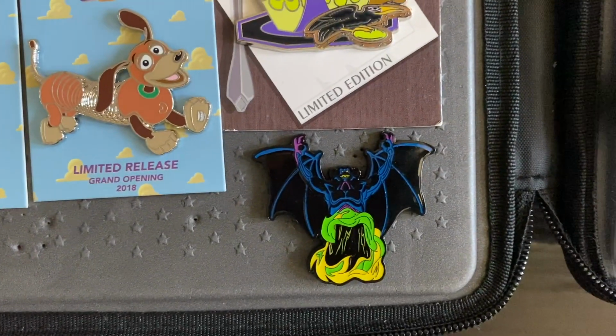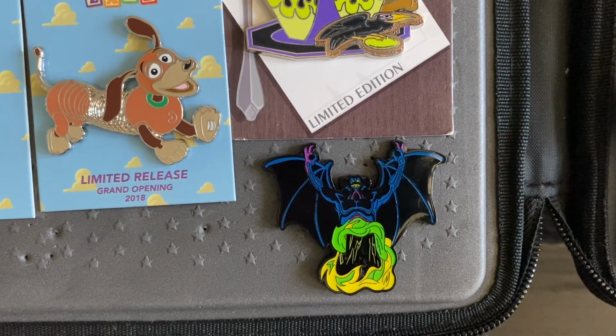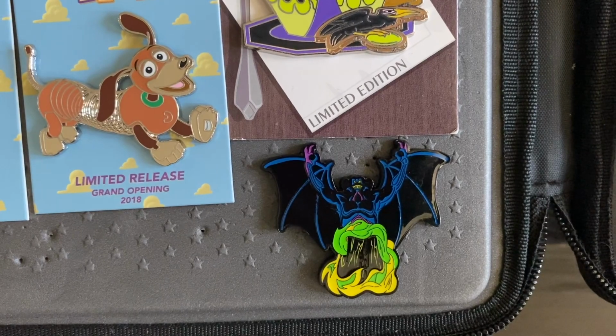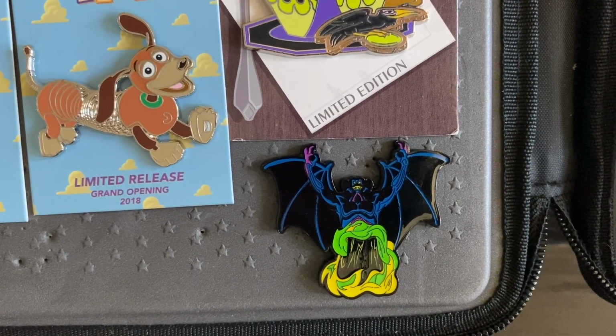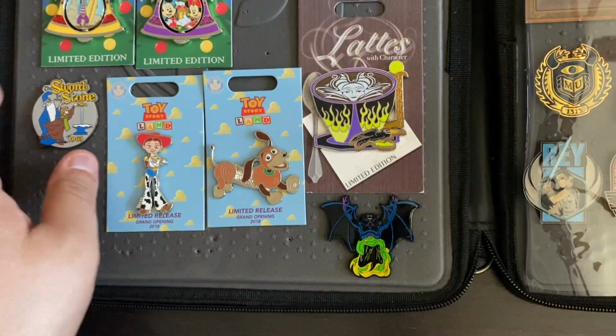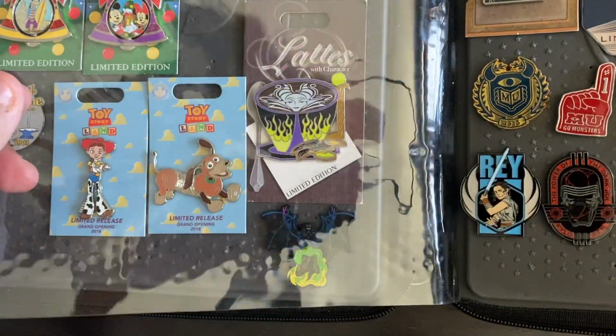And then she got me the Chernabog, I think I pronounced that right, from Fantasia, and that's a really cool one. That's a memo pin from, I believe, Box Lunch. So yeah, we're gonna flip this little plastic. This is why I also like Go Pin Pro. They used to do cloth, but now they do these plastics so you can see.